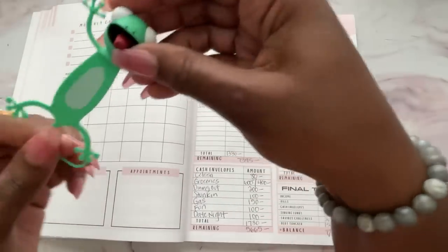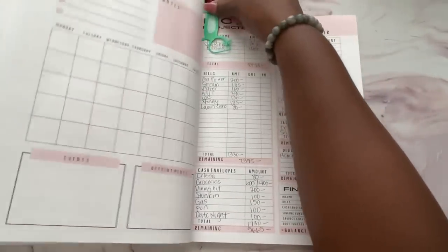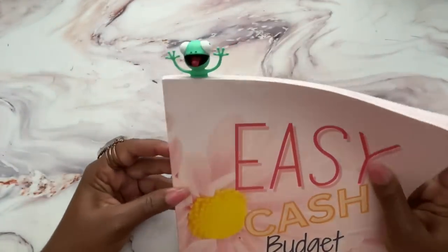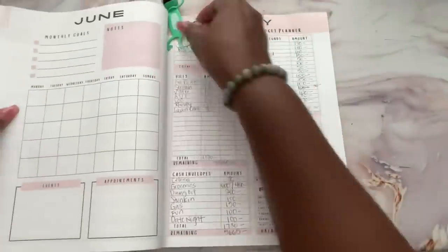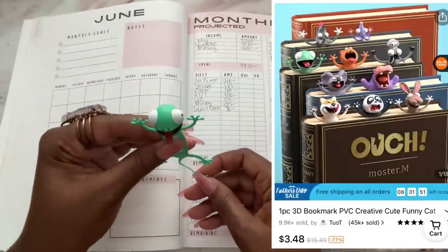Okay, I got this guy. This comes in a lot of different varieties. This is his tail. This is hilarious, okay? So he could just stand in here like this and we shut the book. And he's already there waiting for me with his screaming eyes. So I know exactly what page to go to. So that's what type of bookmark he is. He's super cute. Hilarious though, right?